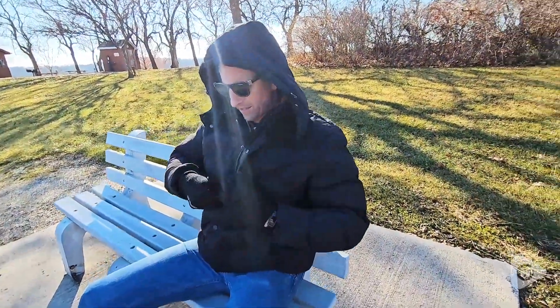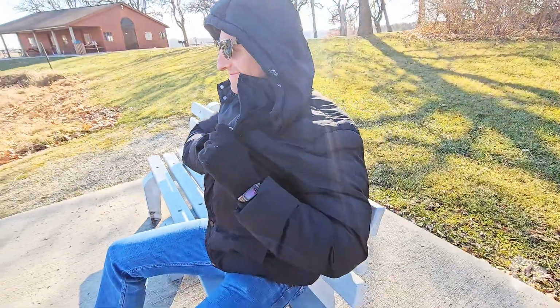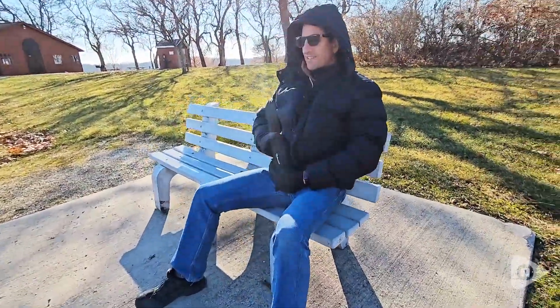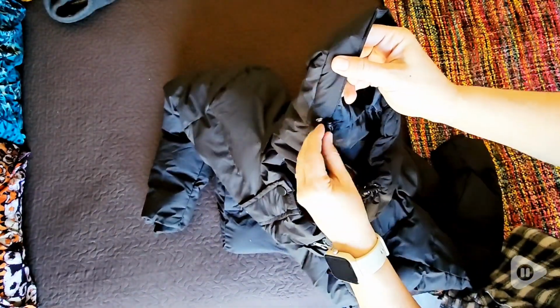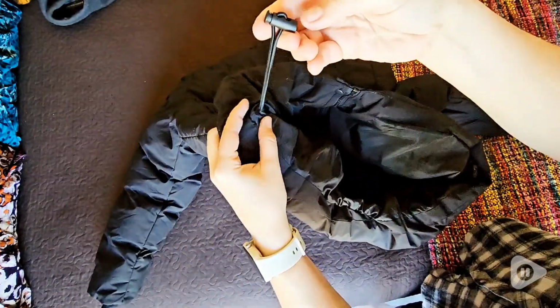I really appreciated the pockets. They were perfectly placed so that he can easily put in his hands if he's not wearing gloves, keep them warm. It has a zipper, but also button clasps, a bunch of adjustment drawstrings to have the hood go tighter and also to taper the waist if you want that.